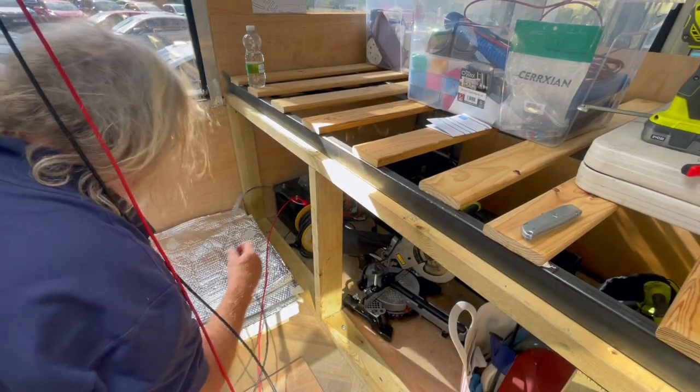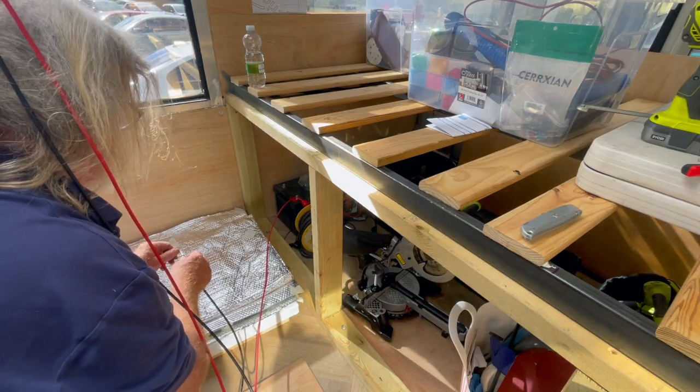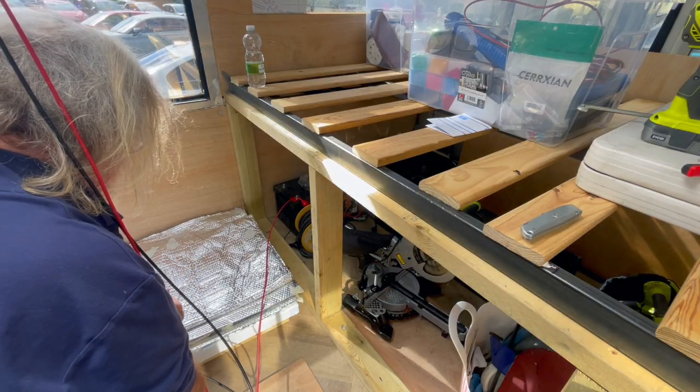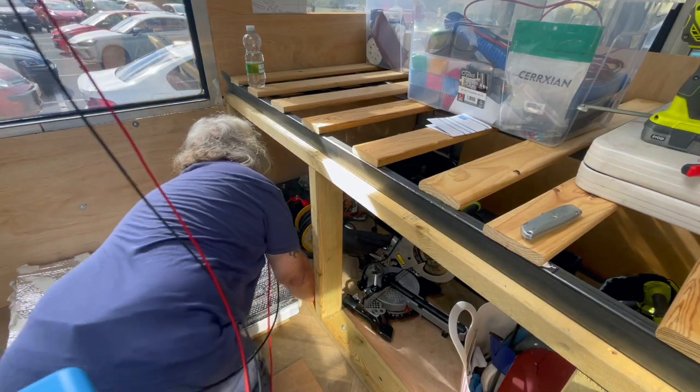Is it this one? Yep. We'll know if it's charging. These want to be, we have to put proper terminals and everything on. Yeah. But this is just a proof of concept.